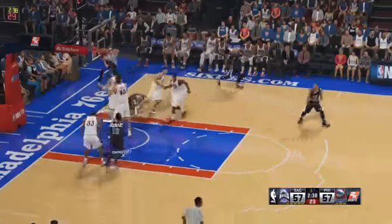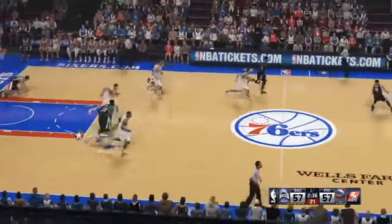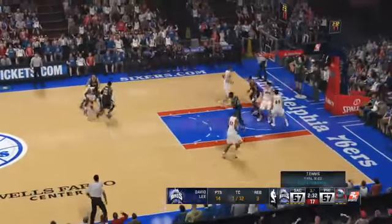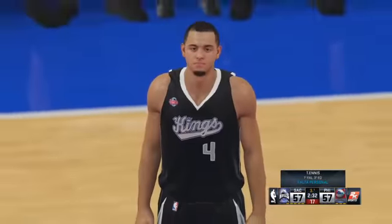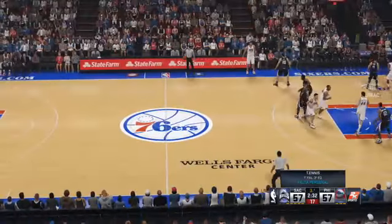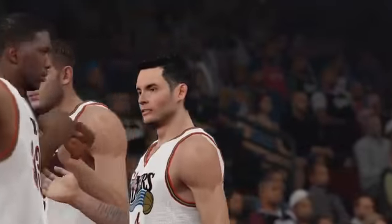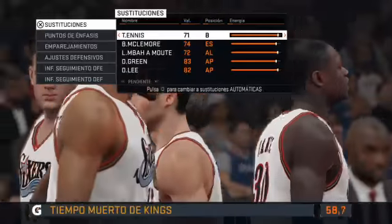Ennis dishes to Lee. I don't know if it's just me, but he's looked a step slow since the start of the quarter. His shooting has really suffered. And he commits the intentional foul. Now a timeout called by Sacramento.